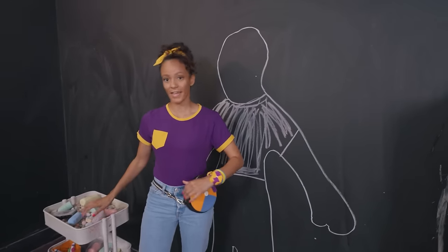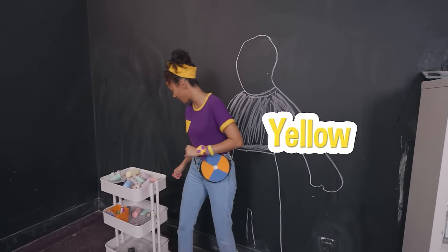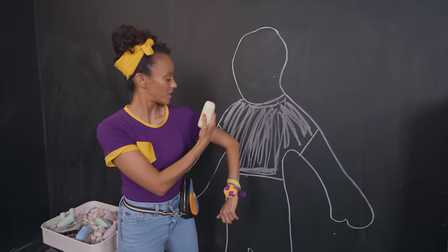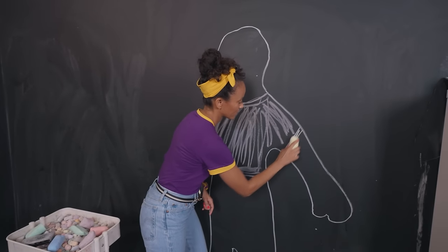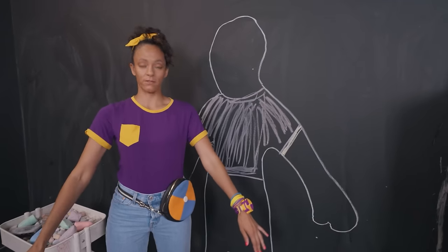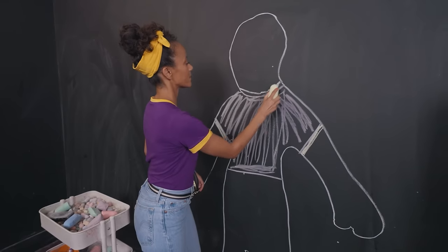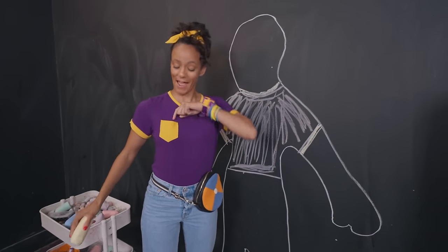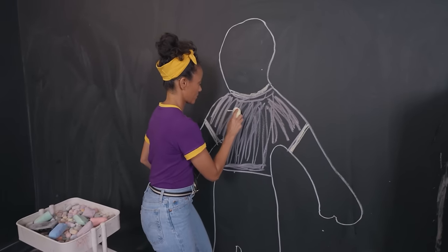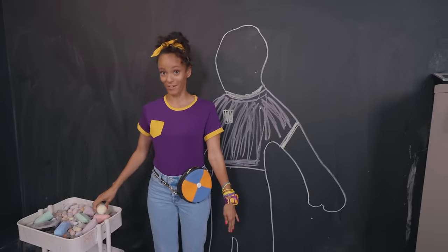And do you notice anything else on my purple shirt? Yeah, I have some yellow on there. Whoa, look at this piece of chalk. All right, we're gonna do some yellow here on the sleeves. And yellow here. And where else is there yellow? Up here, around my neck there. Some yellow. And I have a yellow pocket. Right side. Okay, what else do I have?